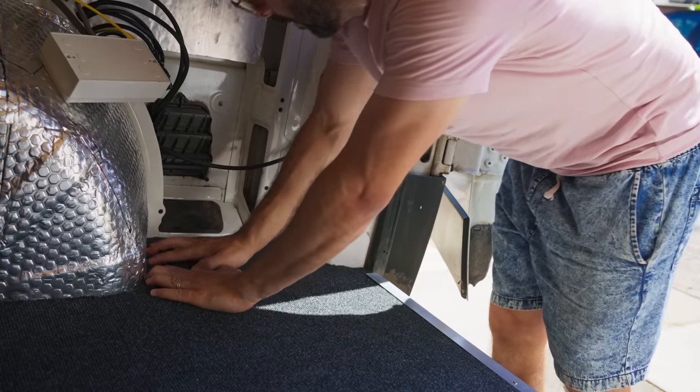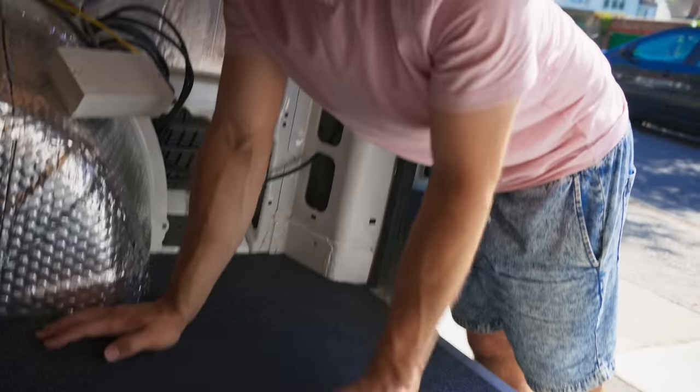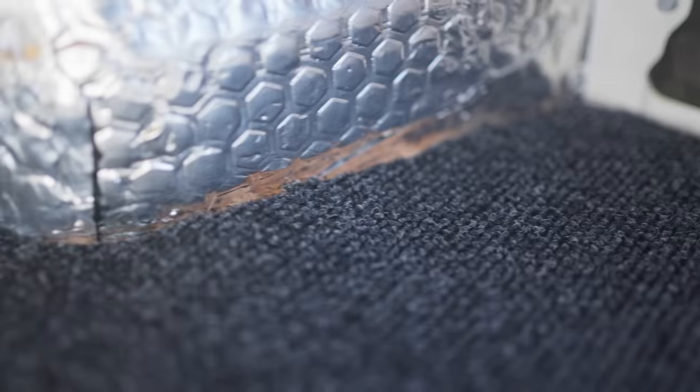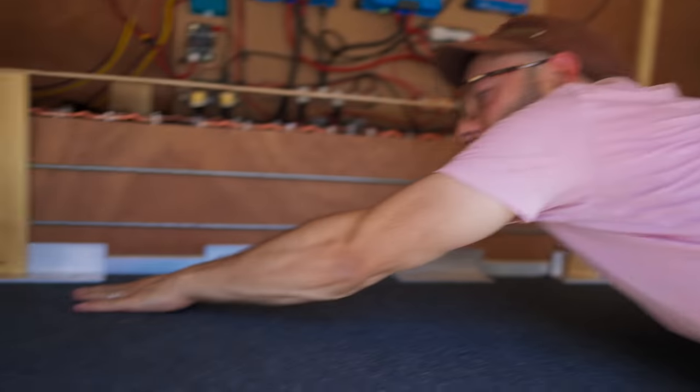Bit wobbly over here. It's about 38 degrees down here, but we've got it done. So now we have a nice carpet all stuck in. In most places.